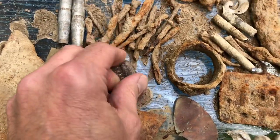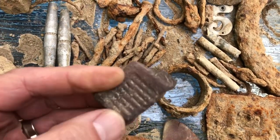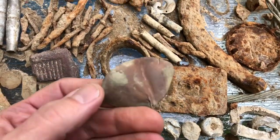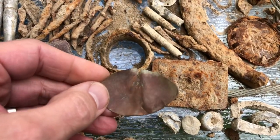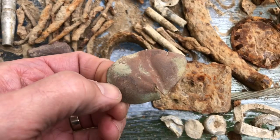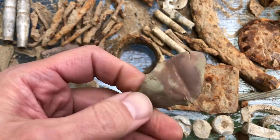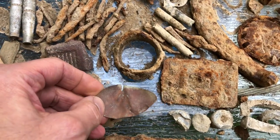Who knows what some of this stuff is, but this looks pretty old here. Not quite sure what that is. It's an old spoon bowl. That's very old, probably mid-1800s. I believe it's made out of stainless steel, actually. I mean, it's been around since the 1850s, but you can tell by the shape it's pretty old.